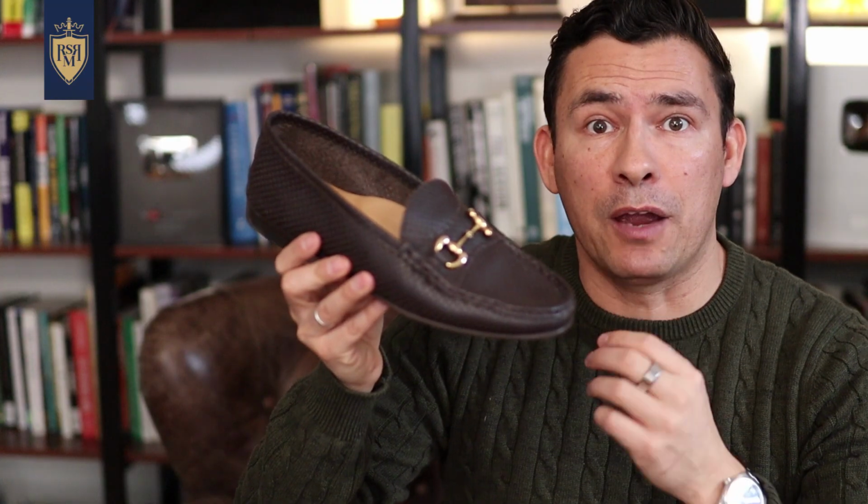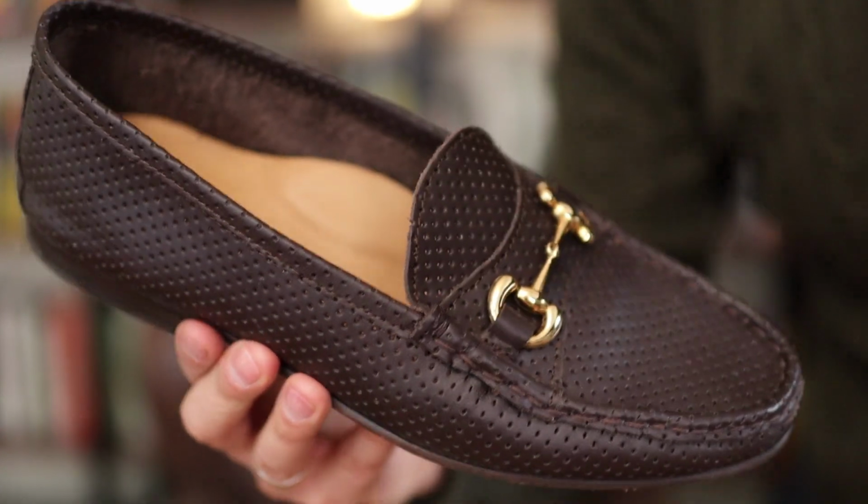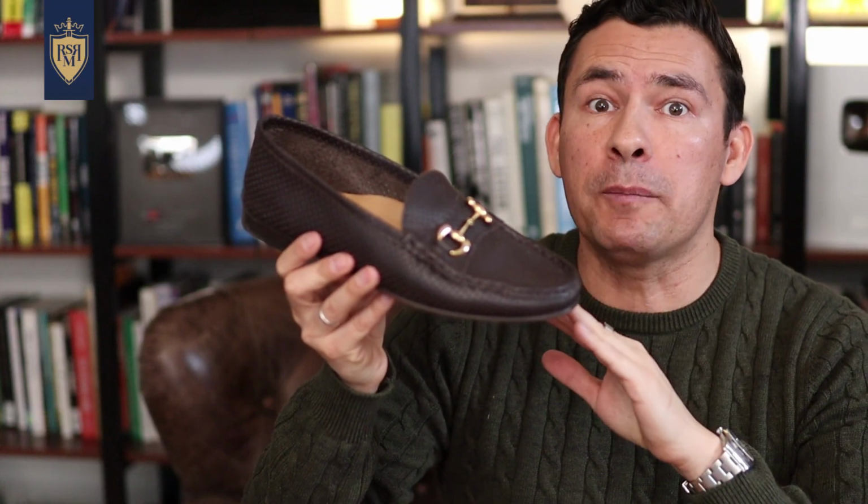But does that logic apply when you're dressing casually? I'd say it does, because this right here, these loafers, perforated. So they're going to be very breathable. They're going to be as comfortable as sandals, and they're going to look a lot dressier. So you can wear these with slacks, maybe with a t-shirt, with shorts. Yes, it can be worn and it looks good.